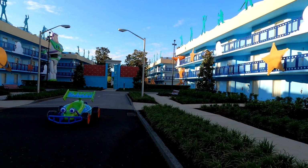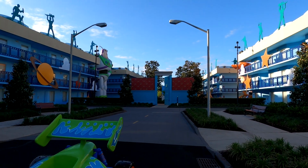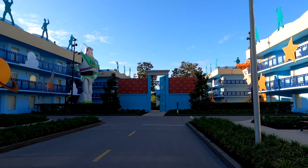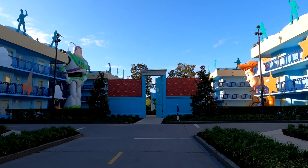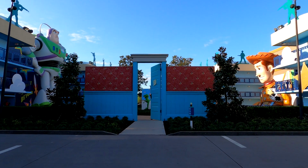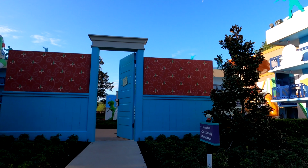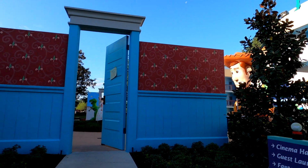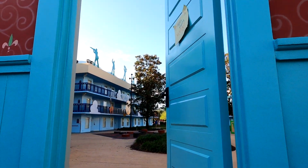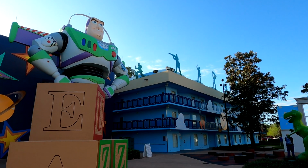They do not have a pool in this section, but it's done up to make you feel like you are a toy. Now, I'm always way too logical in situations like this, but you have to enter through Andy's bedroom door here. It says Andy's room keep out, and it's super huge, which makes you feel tiny like a toy. However, Buzz Lightyear and that big Woody right there are bigger than the door. So, I don't get it, man. They're huge. They're bigger than Andy would be. But look at that. How cool.